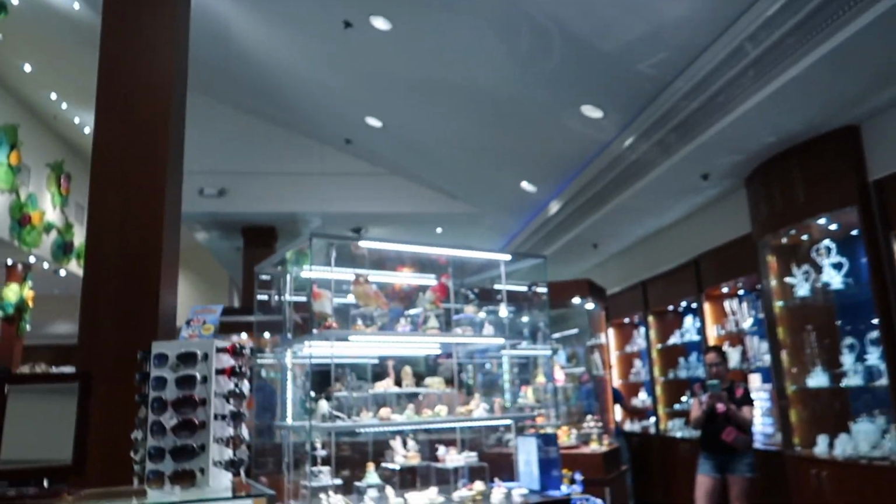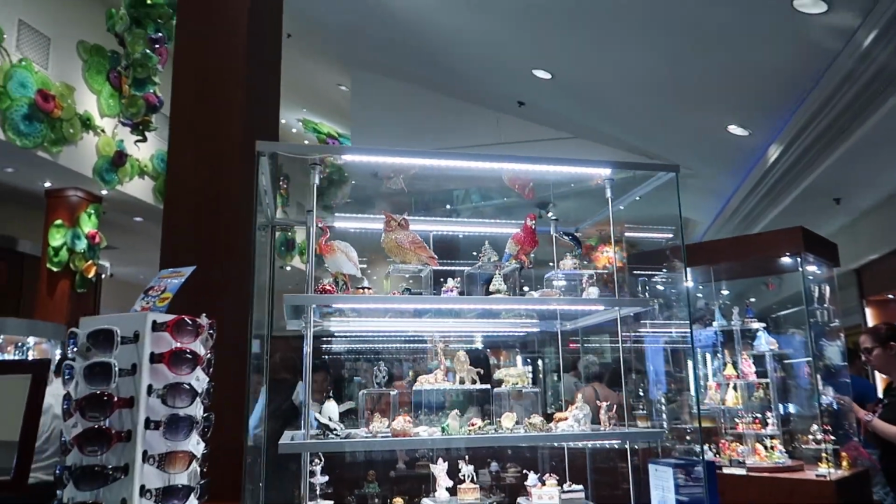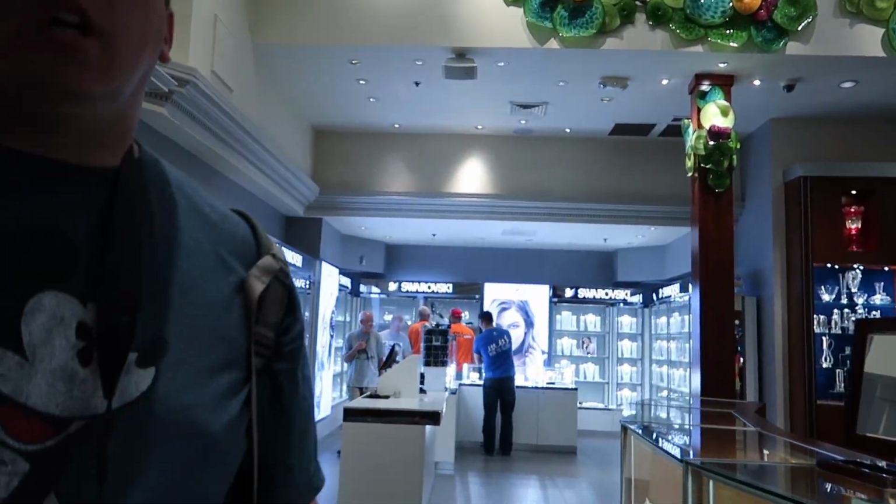Right next to the co-op is a guest relations and Photo Pass section. And then if we keep going through another store, what is the name of this store? I believe it's Rabbit. So it's an art store, a figurine store? Yeah. This is some of the merchandise in that store. Swarovski over to the left. A lot of statues.